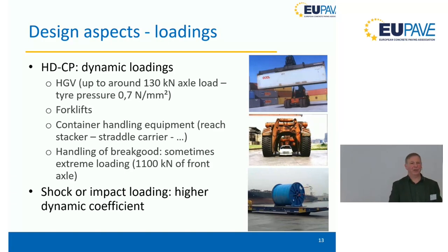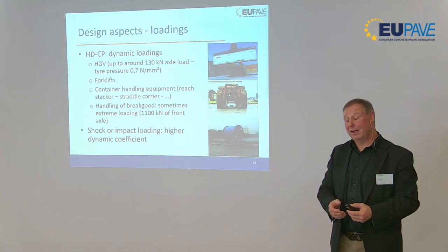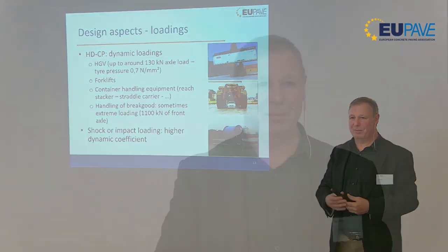So then you get a really high loading, a very high contact pressure. And then in addition, when they drop this wheel on the concrete, you have the shock or the impact loading. So that makes it all very hard to withstand. And that means for these kinds of pavements, you really have to look at the limits in terms of thickness and reinforcement, abrasion resistance and so on, to withstand those extreme loads.